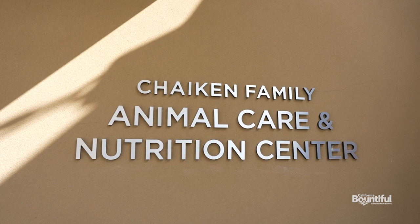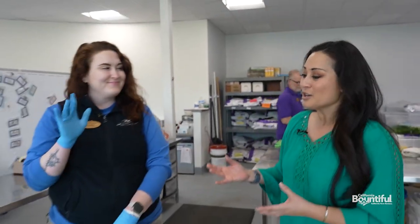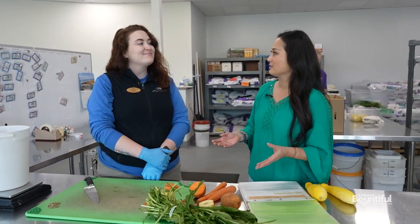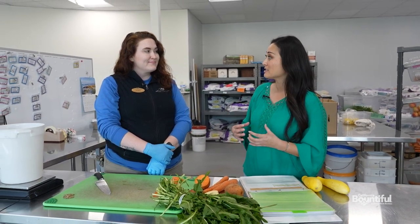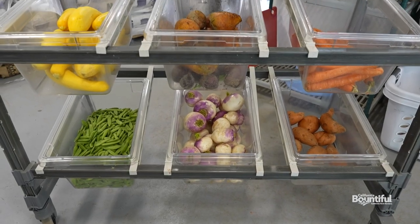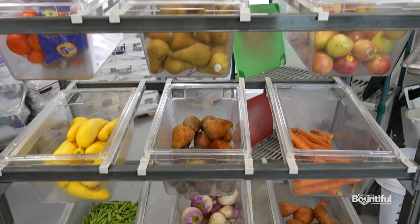I'm now in the Animal Care Nutrition Center, and we're going to learn about the herbivores' diet, because little did you know, we eat a lot of the same things. And I'm here with Heather, who's in the midst of preparing some meals. It's true, we might not think about it, but a lot of the things that we consume as humans is very similar to what the animals are eating. Not totally the same, but you're going to explain all that to us.